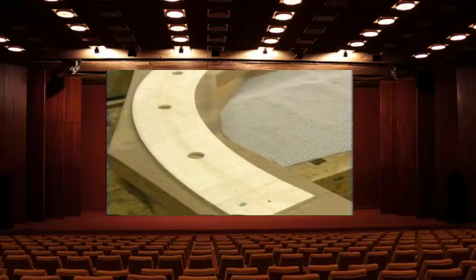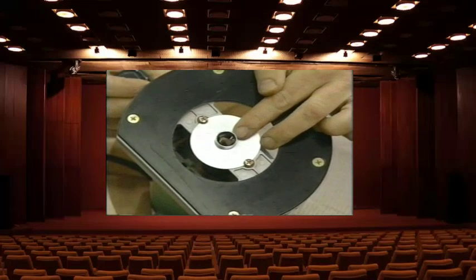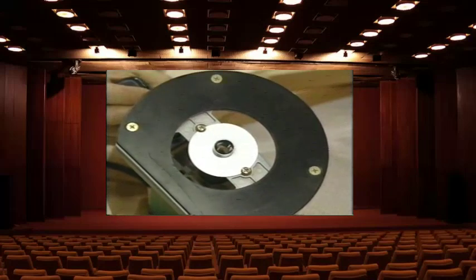Now that template will be used with my router, which is set up with this collar, which will ride against the edge of the template, and a 1/2-inch straight cutting bit. Now I have to cut all the way through, so I'll only take about 1/4 of an inch at each pass. I'm also going to wear a dust mask because Redwood makes pretty fine dust. And of course, hearing protection for the router.